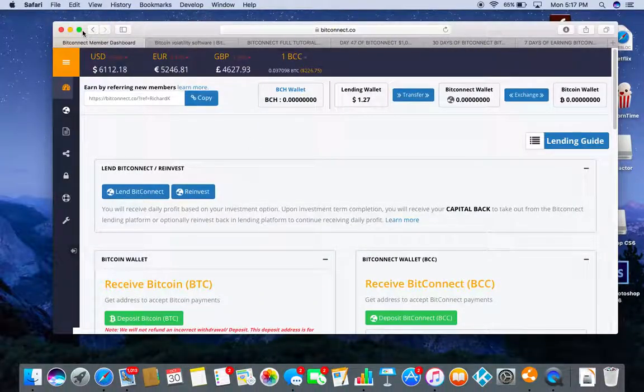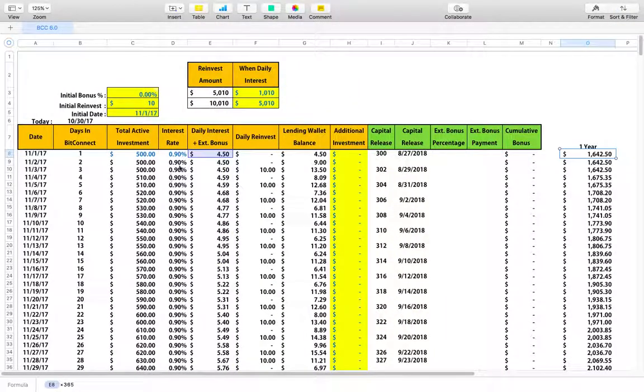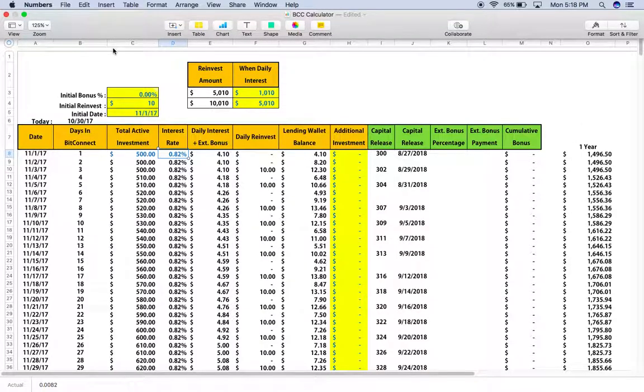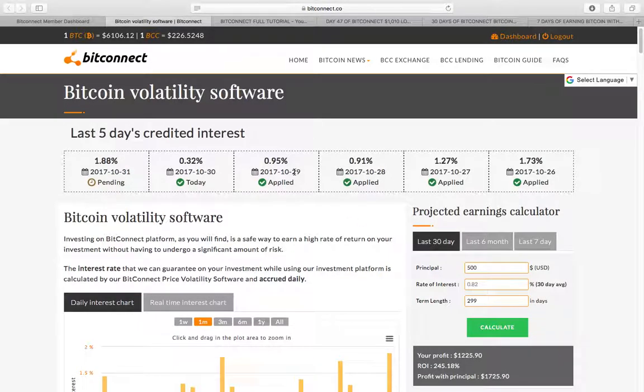Let's see what we've got going on here though. Hold on. Right now our volatility is, see, last 30 days 0.82. I'm going to put that in here so we have the same numbers. I don't know if this spreadsheet works very well. Let's just make sure it's correct here. So $500, 0.82. It should be getting 1,496. Let's see what it's saying. 500 over 299 days. 1,225. But let's see.